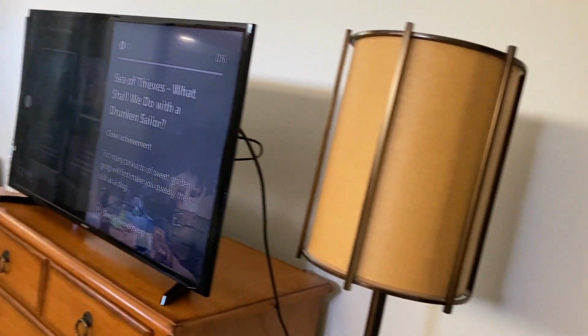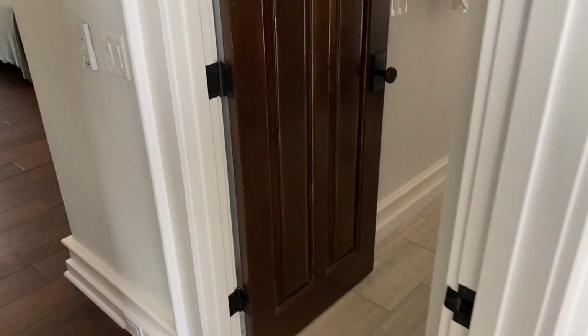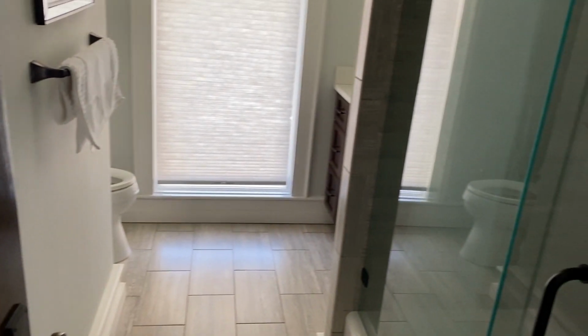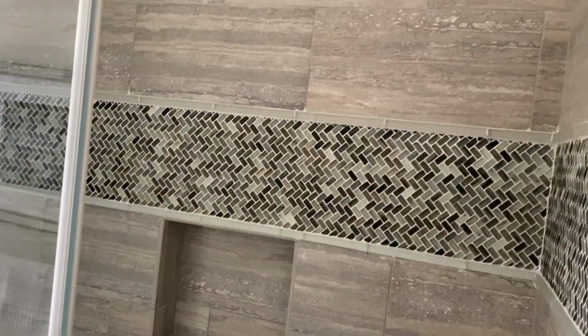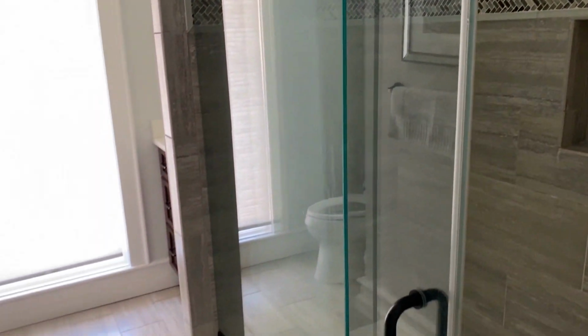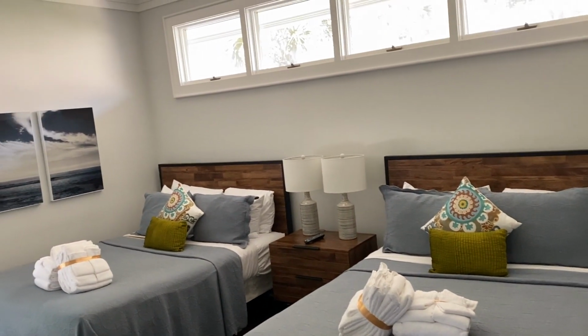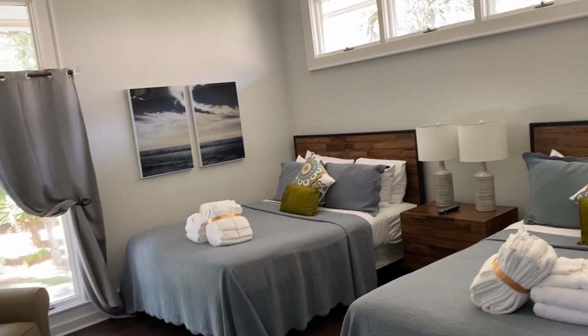All right, so this is the bedroom right next to the one I just showed you. Again, another big walk-in shower. Vanity back there. And then nobody's staying in this bedroom this week. But pretty nice room.